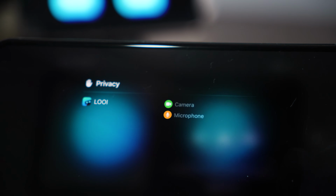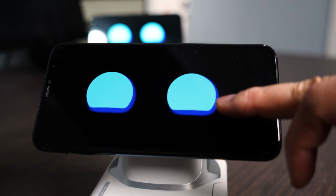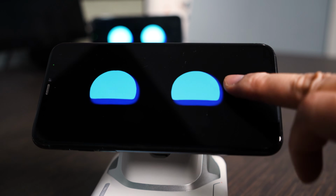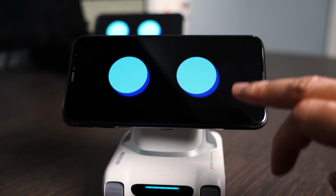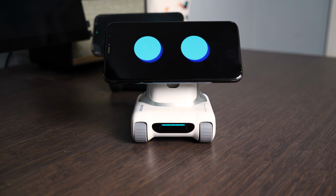LOOI has access to your phone camera, mics and touch sensor, so it's not just about talking. You can interact through touch, like give it a gentle pat on its face and it will react with a happy expression. But if you pat it too hard, it might get mad and sometimes even fight back at you.